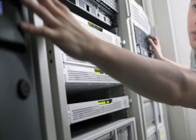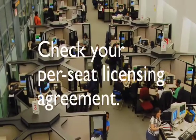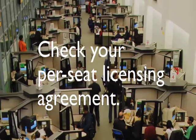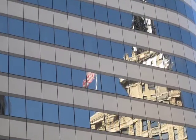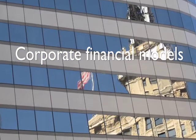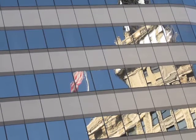Software licensing agreements. Read the fine print. The per-seat licensing agreement that you have in place may not translate well to a cloud paradigm. Corporate financial models are important. Every company has a financial model by which it operates. Depending on that structure, cloud computing can be a great fit or not because of the pay-as-you-go nature of most cloud scenarios.